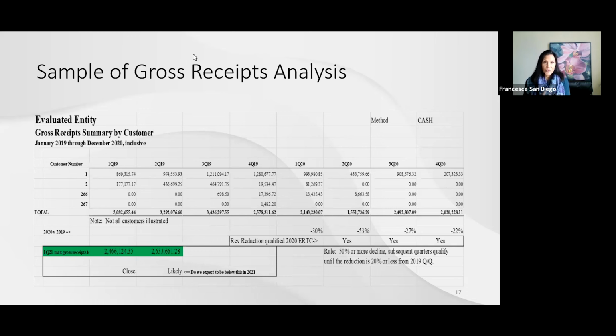And if you look at your last tax return, whenever that was, I think it's on page 2, it says tax basis, it'll say cash or accrual. It's really easy to look up. And then what we do is, really simply, we put in your gross receipts by quarter. And if you have a 50% reduction in any quarter, you're eligible for that employee retention tax credit. So you can see right here in second quarter of 2020, there was a 53% reduction. So you are eligible.